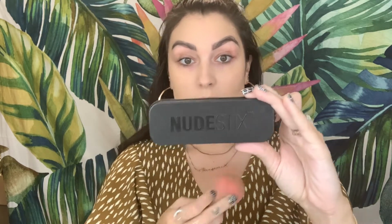I have way more lightweight foundations, but this makes it to where I don't have to spot conceal, so it really evens everything out. And I only went in with one pump so far. And that might do my entire face. Take it down the neck a little bit. All right, it looks nice and blended in.